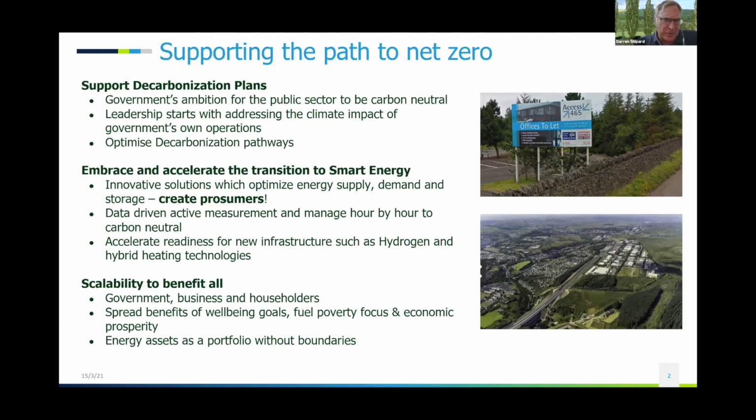One of the solutions to solving those challenges is to embrace and accelerate the transition to smart energy, and in particular the creation of prosumers, and that is consumers that also produce energy. So consumers that may have a battery, a solar panel, other generation means that can produce energy to meet their own resilience, meet their own requirements, but also put energy back into the whole system, and that can have a significant benefit on decreasing infrastructure investment costs for the suppliers.